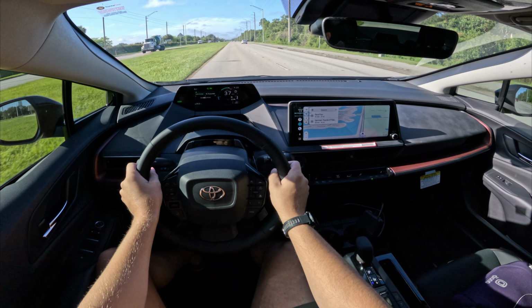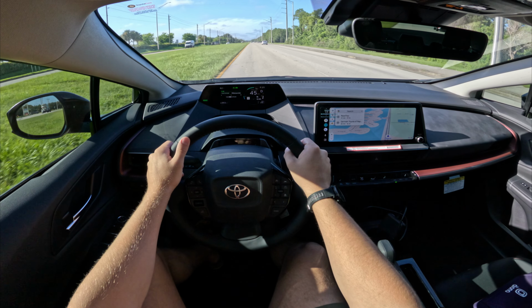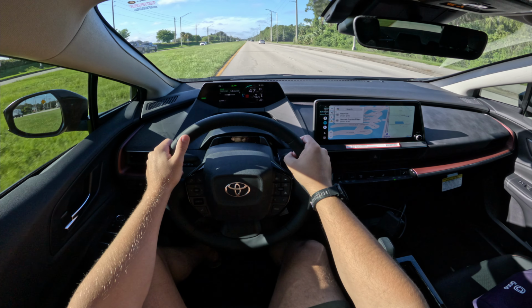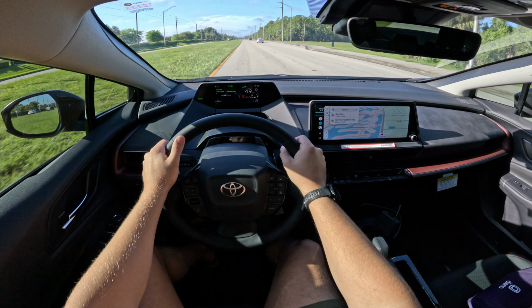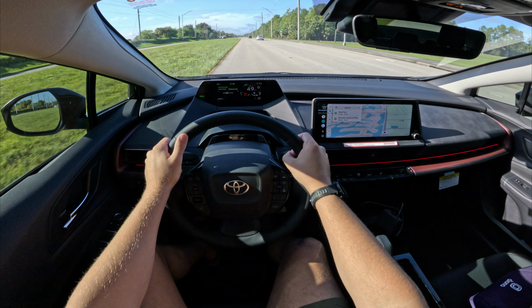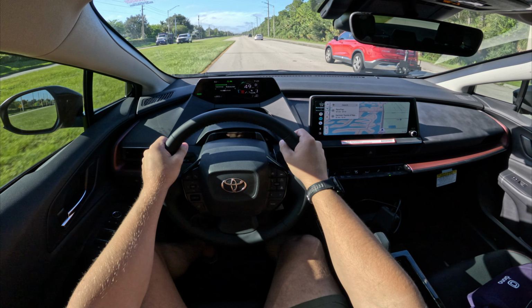All right, now that we're up to speed, I'm in full electric. That's a great thing about the plug-in hybrid. It will fully charge in about 9 hours of standard level 1, which there's no way you could do on a traditional EV because their batteries are so much larger.